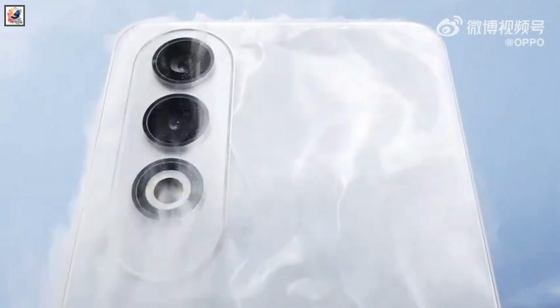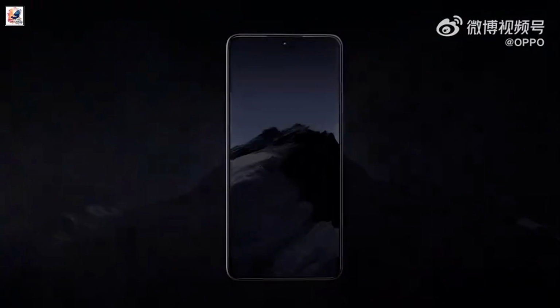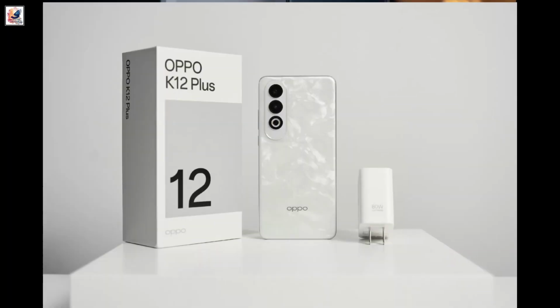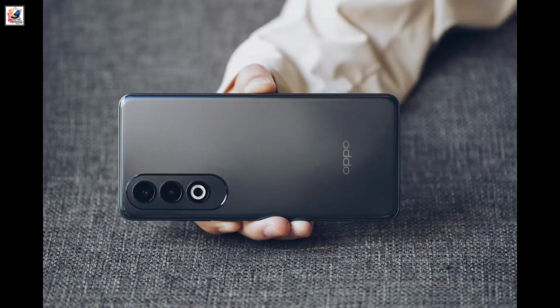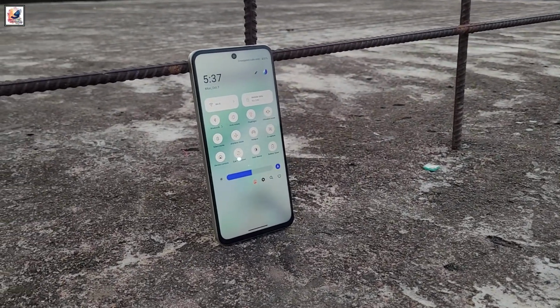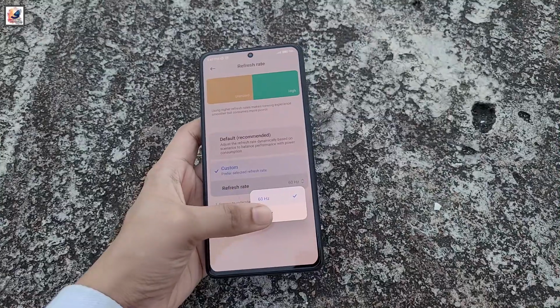OPPO is set to launch the fine mid-range OPPO K12 Plus, which will be launched on October 12th. The OPPO K12 Plus will come in two color options, Basalt Black and Snow Peak White. The handset may come with an IP54 rated build. It features a 6.7-inch AMOLED display that produces an FHD Plus resolution with 120 Hz refresh rate.